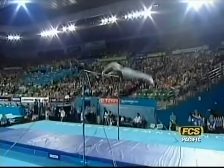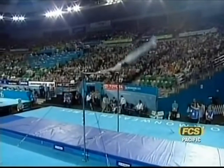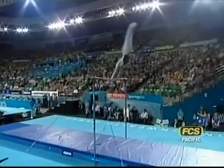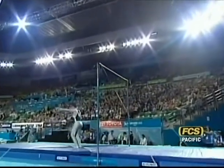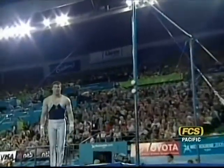Now he lets go a little bit. But not the highest release we've seen. I haven't seen one of those since 1966. A Voronin hop. Wonderful. He's swinging a little bit faster now. Needs to lift himself into a dismount, which he does. Double straight, not as difficult as some, but an efficient routine.